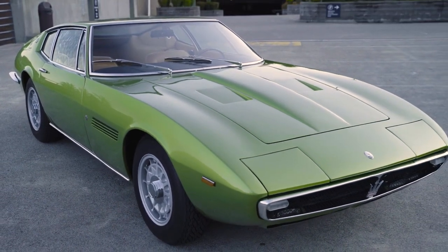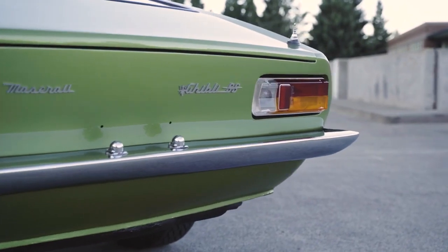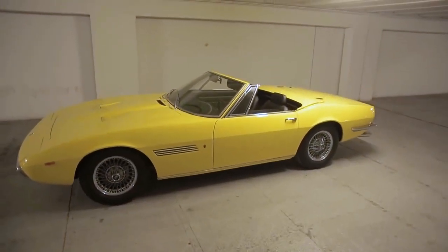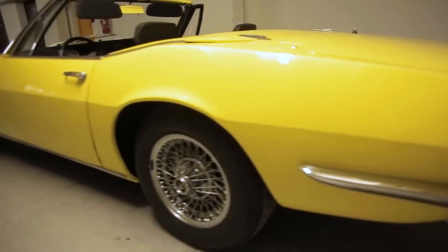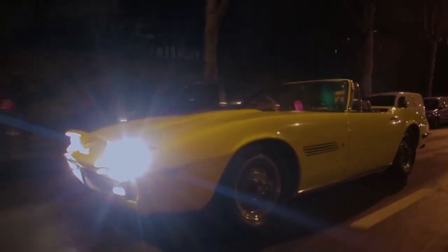The Ghibli was built in 1,295 units between 1967 and 1973, 170 of which were coupes. They also produced 125 Spider examples, and only 37 of the 125 Spider models produced had the 4.9-liter engine and a 5-speed transmission as standard features. Maserati began offering a Spider version of the Ghibli in 1969.